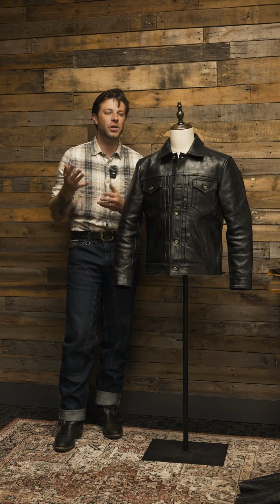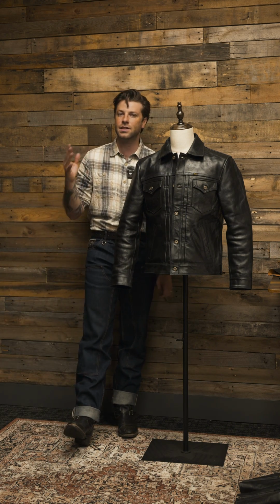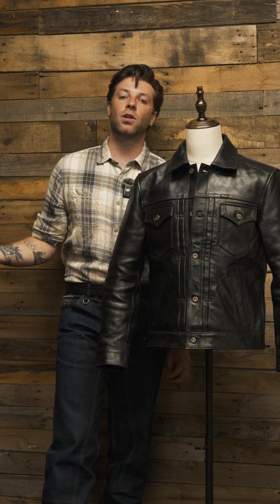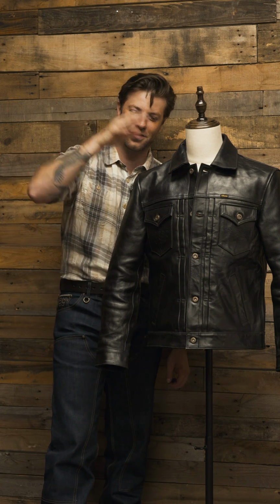For some, it's kind of like a badge of commitment to wearing a jacket because you really truly don't get these fades in a matter of weeks or minutes or months. It takes years. So I guess we'll have to check back in about 5 years' time to see how this jacket has aged throughout the entire process.